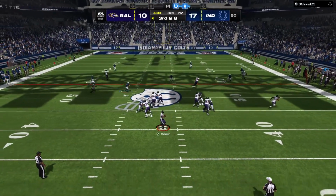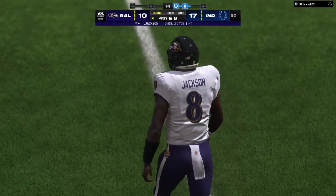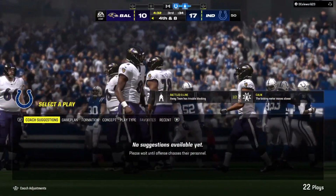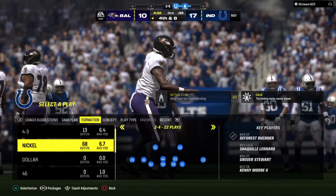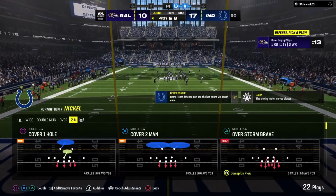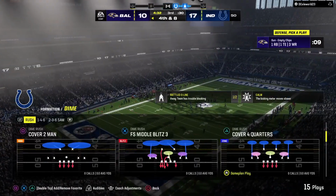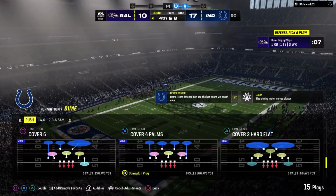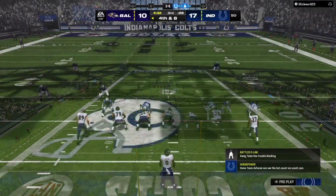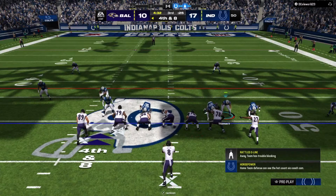From midfield now, here's Jackson. And that is incomplete. Had the right idea there, trying to throw it to the sideline, but he let it go just a little bit too much, trying to get it out to his receiver. Ends up falling to the ground, incomplete. So here we go. The offense is going to stay out there. They're going for it on 4th and 8.